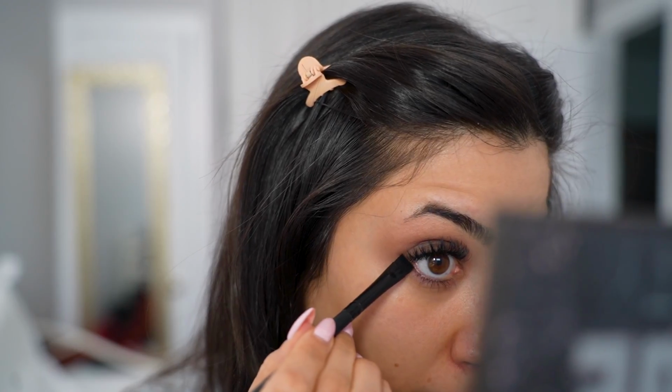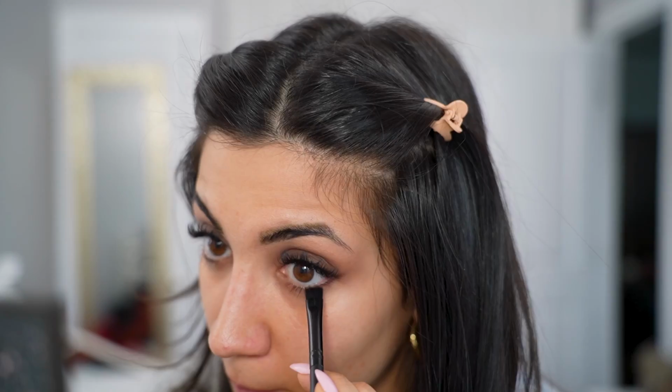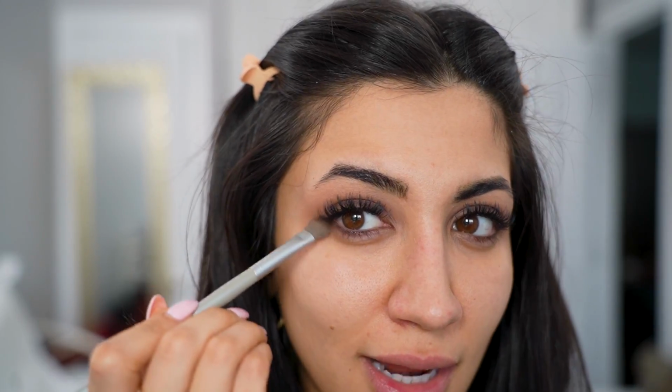So I'm just gonna apply this on my lower lash line so it connects and it's really fluid. This doesn't have to be perfect because we are going to blend this out. A little bit goes a long way with this. So I'm just smoking that out a little bit.